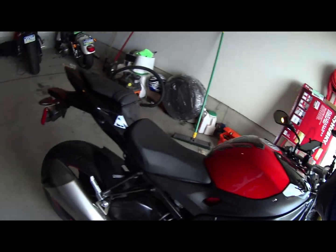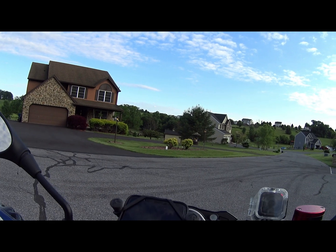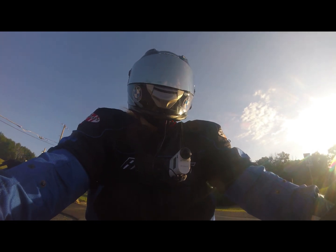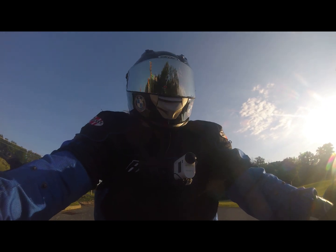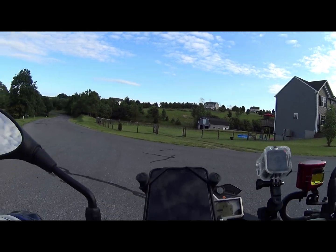Let's get on this baby. Okay guys, here we go. If you see that orange light, don't worry, that just means that I am due for service. Woohoo! Alright BMW, let's take a quick ride. That usually never happens at that corner.